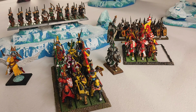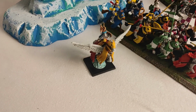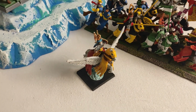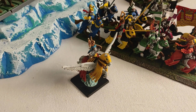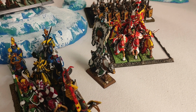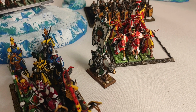Okay guys, these are my almost 1000 points of Bretonnia. It's 996 to be precise. The army is led by a paladin on Pegasus. It's Paladin Duc de Cheval. He has the virtue of noble disdain and carries hand weapon, heavy armor, lance and shield. Furthermore, my second hero is Paladin Jacques de Pomfret. He is the BSB of the army, has an enchanted shield and has the virtue of duty.